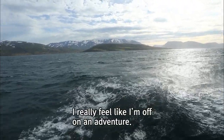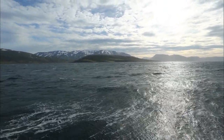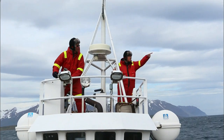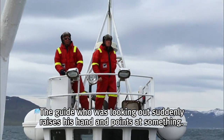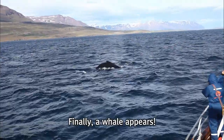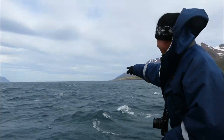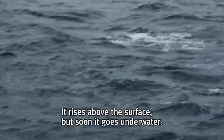I really feel like I'm off on an adventure. Right at that moment, the guide who was looking out suddenly raises his hands and points at something. Finally, a whale appears. It rises above the surface, but soon it goes underwater.